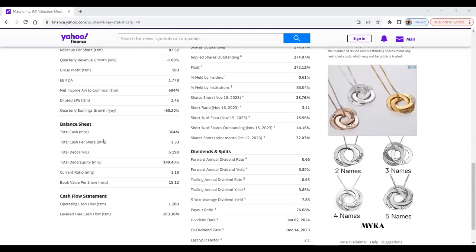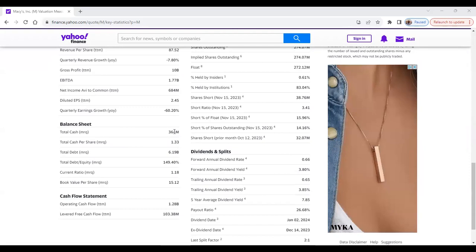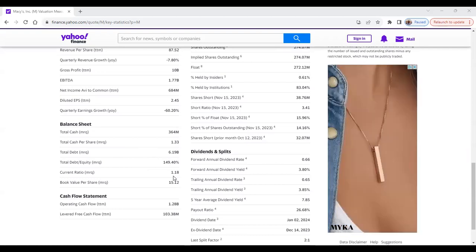Balance sheet. For the few items I will look at here, the first one is the total cash. Macy's has $364 million in total cash, which is relatively low, considering the kind of operation they have. And it has a total debt of 6.19 billion, resulting in a very high debt to equity ratio. You can see the debt to equity ratio of 149.40%. Now the current ratio is 1.18, which indicates that the company may face liquidity challenges in the short term.